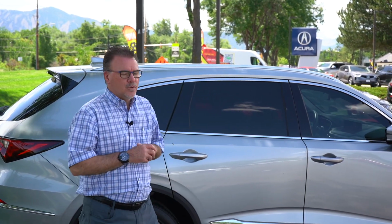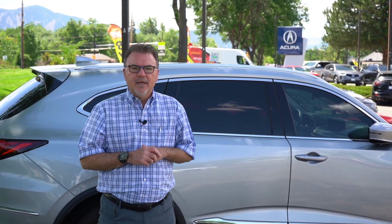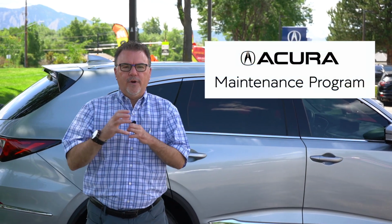Here on the Acura sales lot, looking at this gorgeous 23 MDX. And what we're going to talk about today, folks, is the factory. It's called Acura Maintenance Program, okay?